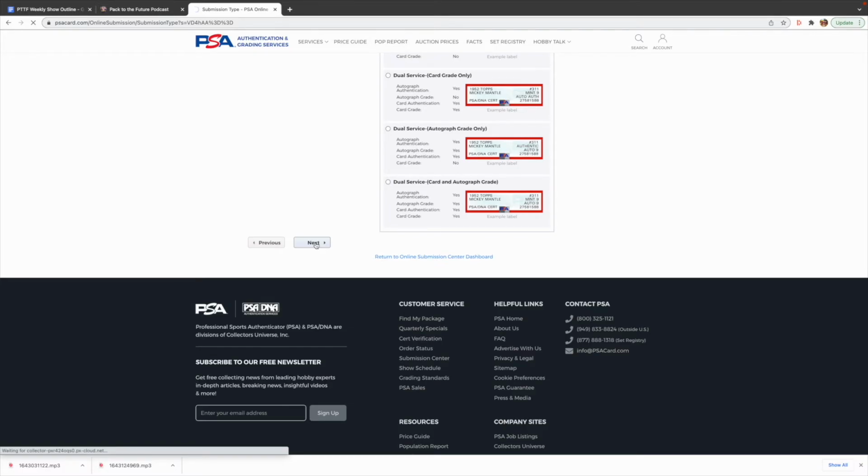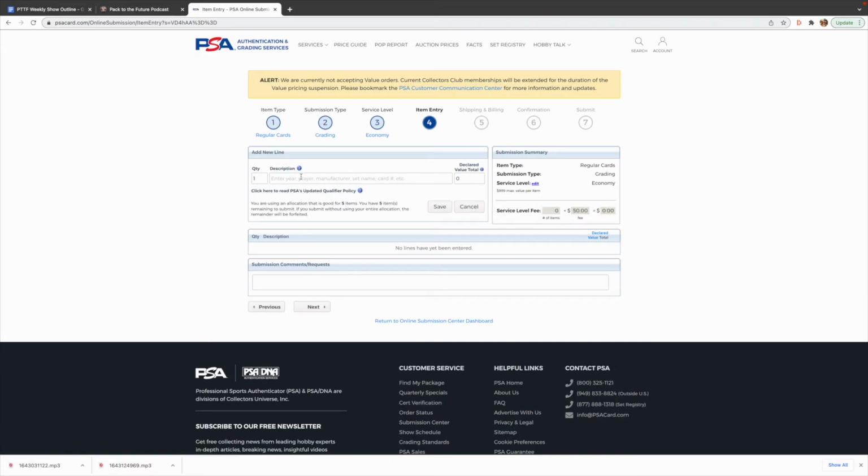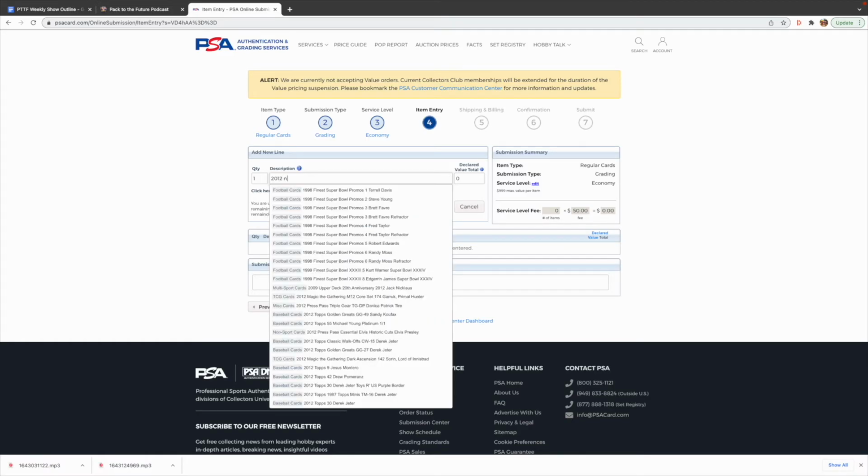Now, at that time, we were able to enter the 5 cards that we wanted to submit under the economy option. Now, without this membership and without getting into the lottery, it's my understanding that that economy service level would not be available. But it was, and then from there, went through the normal process of entering in our 5 cards, and then we'll send them off to PSA just as we normally would. So again, $50 a card. This is the only way to get them through economy.